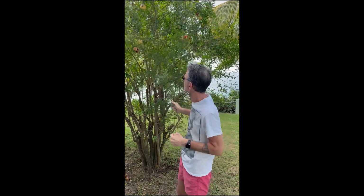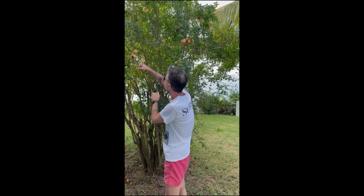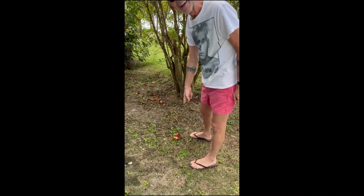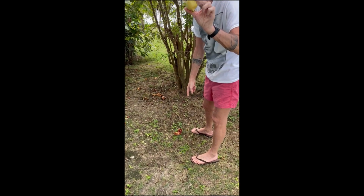I'll show you one that a bird has taken. I don't know if you can see this very well. But, oh, well, there you go. Now you can see it. See it on the ground? That's one that the birds eat. So we took some so that we have some for ourselves.